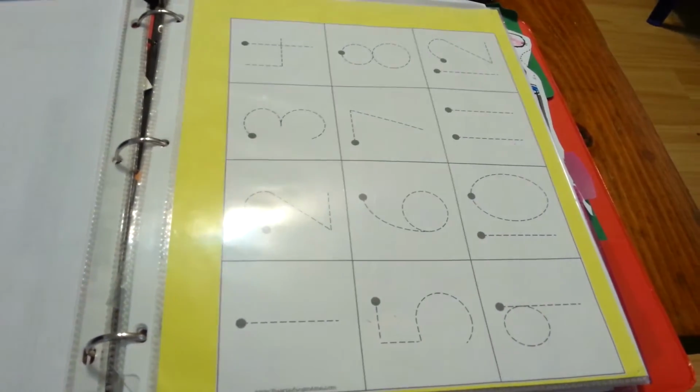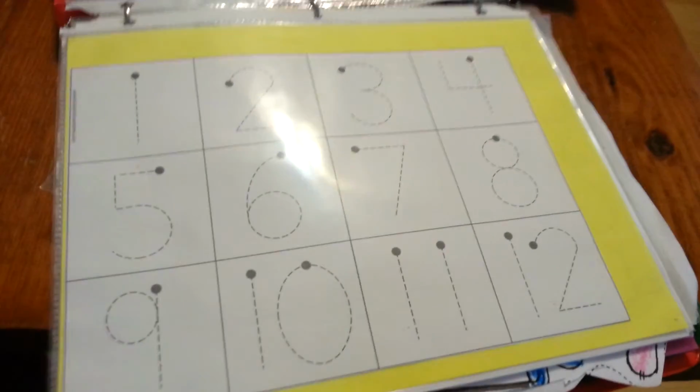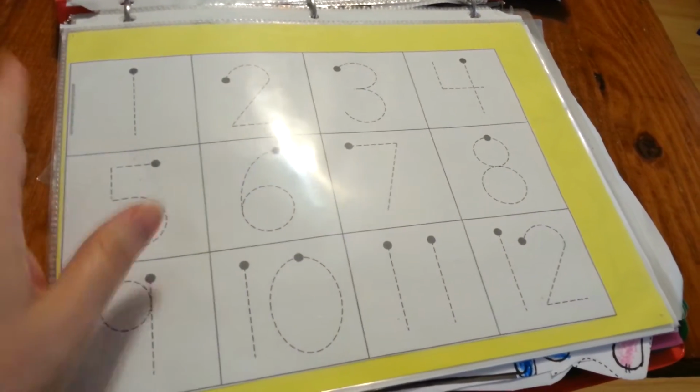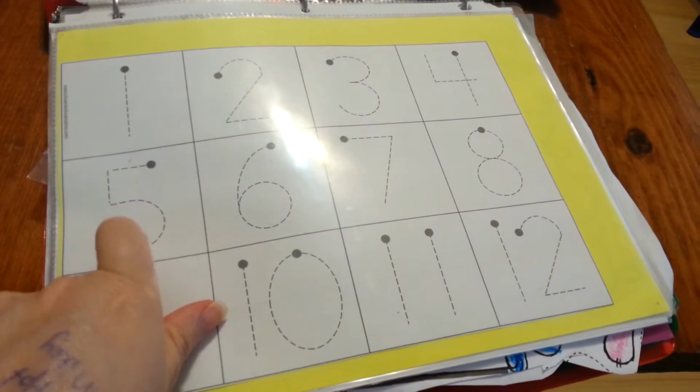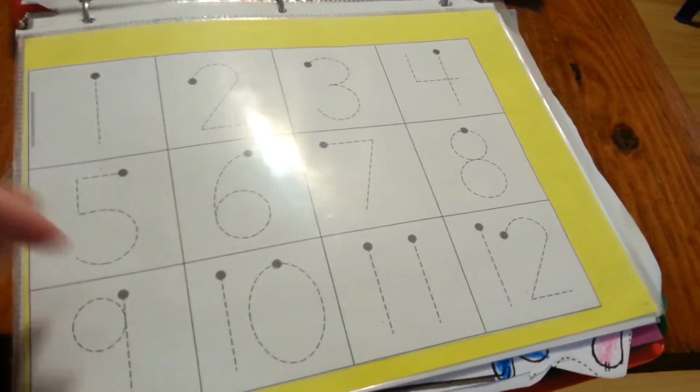Then I also have these two for him to trace if he needs to. Let's say he's having trouble writing the 5 while he's doing math. I'll bring him back here, and then he'll just use this to remember, oh, that's how it goes, and then he goes back to his work. So he has those numbers.